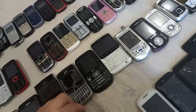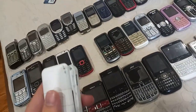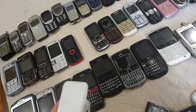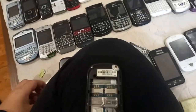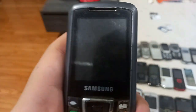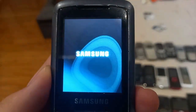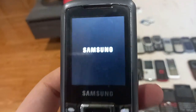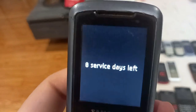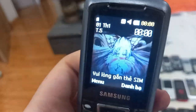There we go. This is a Samsung. It should say on startup, GT-C3212. Zero services lab. I don't know who put that. It's quite weird.